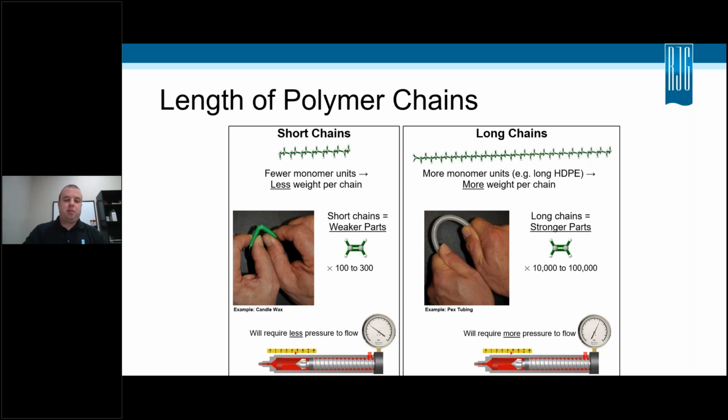But all chains are going to have some different properties here. The shorter chains, because they're shorter, are also going to require less pressure to flow. They're going to flow easier. It's going to take less pressure on the molding machine. The longer chains, obviously the opposite is true, where they have more weight per chain because they're a longer chain. They're also going to be stronger. So in the example there, they have some PEX tubing where they can bend it very easily. It's very flexible and it can bend multiple times. So it has different properties, but it also requires much more pressure from the machine in order to get it to flow.